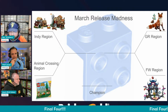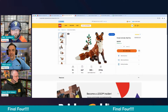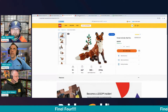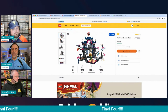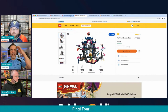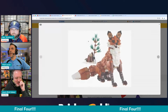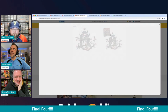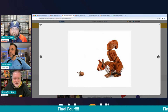We are going to go directly into what I think is going to be the harder match for everybody. We're looking at the Red Fox versus the Wolf Mask Shadow Dojo. I don't know what's going to happen here, but I do have my favorite. Let's hear, Jesse, what's your opinion on this matchup? I was a Ninjago fan going in, and the Fox Squirrel Owl combo is kind of winning me over.